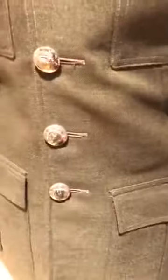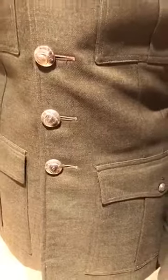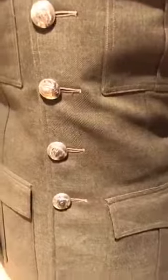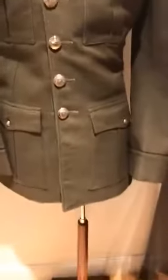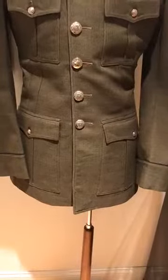One of the challenges that we had is the fact that the fabric itself, we can't get it reproduced exactly alike. So we're going back and forth between a darker green and a lighter green, but trying to get it as close as possible.